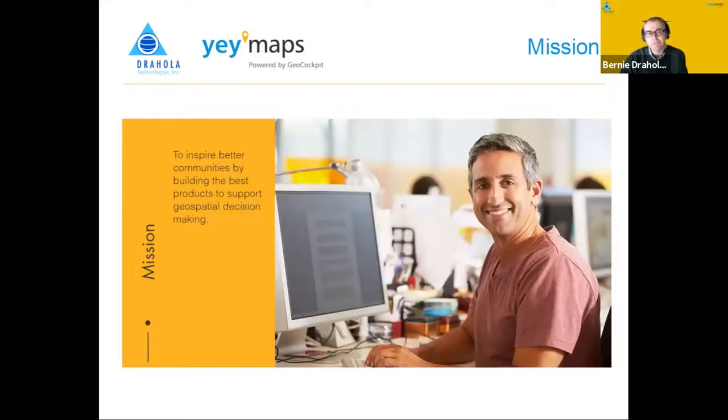Also, the mission that we have is that we want to supply the best product for your geospatial decision making. This doesn't necessarily mean that we want to be best in crunching the data or analyzing the data, but once the data becomes available and it is on your desk, then yeymaps should be the best vehicle to make the decisions around that data, and therefore making your community a little bit better tomorrow than it is today.